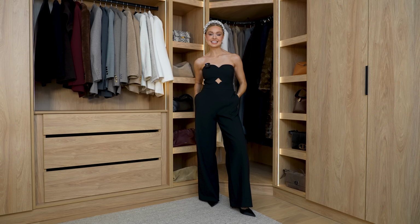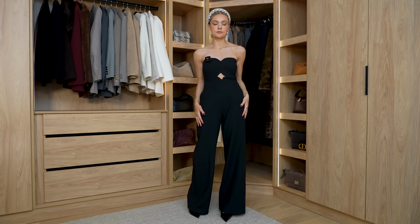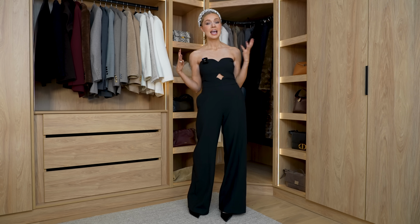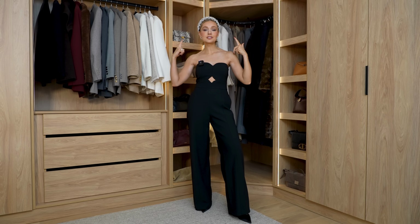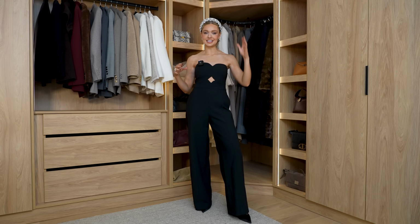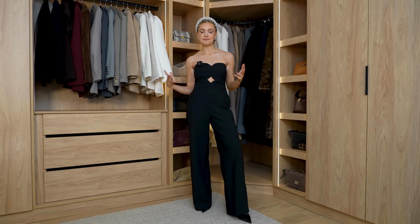Okay, my last outfit. Another wow factor piece that you can keep in your wardrobe forever. It's this beautiful black jumpsuit. I could really see this, honestly, at any time of year, but I've added in this amazing chunky headband. These are so useful because you can be wearing the most simple outfit, even like t-shirt and jeans, pop this on and it just gives such a fun party feel to your look.